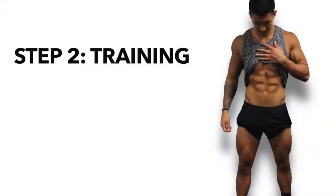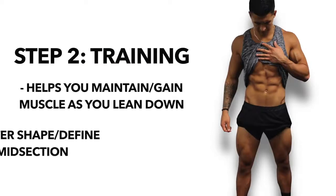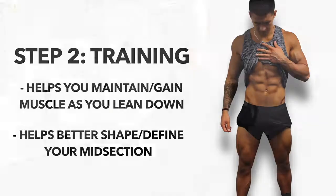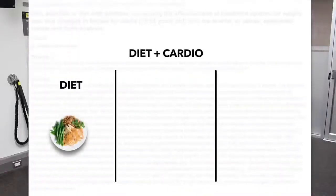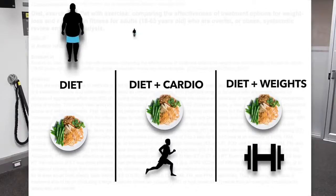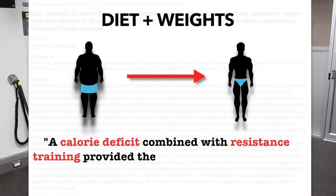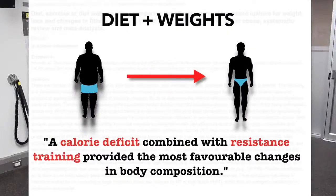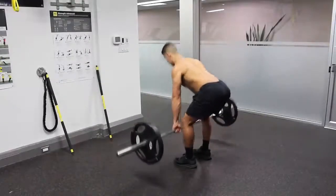Step 2 involves setting up your resistance training program, which is recommended because when combined with a calorie deficit, it's going to enable you to maintain your muscle mass as you lose fat and help better shape and define your midsection as you lean down. For example, this 2015 systematic review and meta-analysis looked at the effectiveness of a calorie deficit alone, a calorie deficit plus cardio, and a calorie deficit plus resistance training on body composition in overweight individuals. Their analysis found that a calorie deficit combined with resistance training provided the most favorable changes in terms of fat loss and muscle gain.